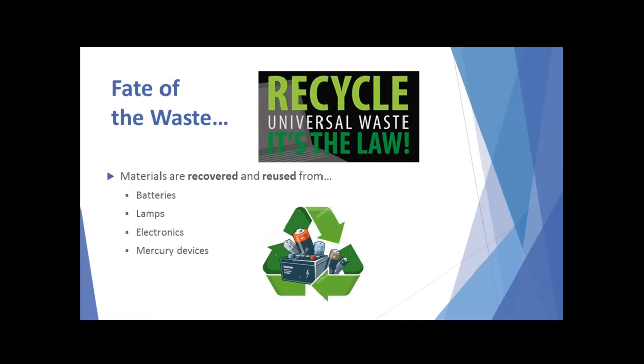And as I mentioned at the beginning, universal wastes are recycled whenever possible. So if something is not able to be recycled, it's also dealt with responsibly to ensure that it's not harming the environment or us. So please do know that there is a reason that we're managing these as so.